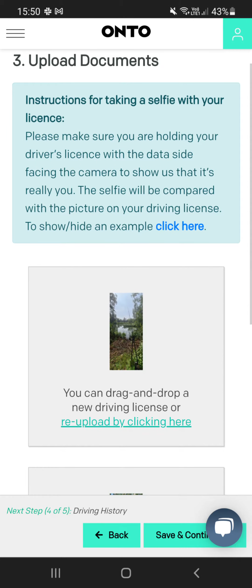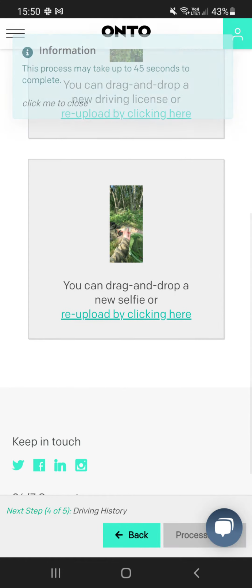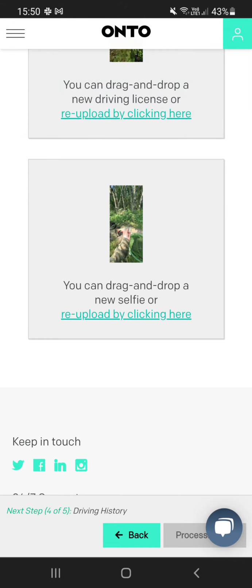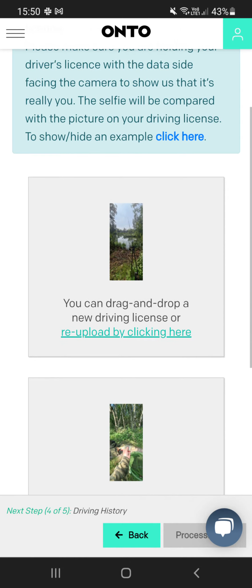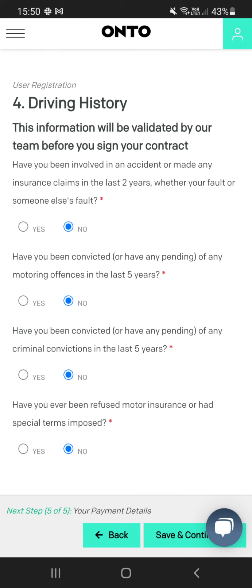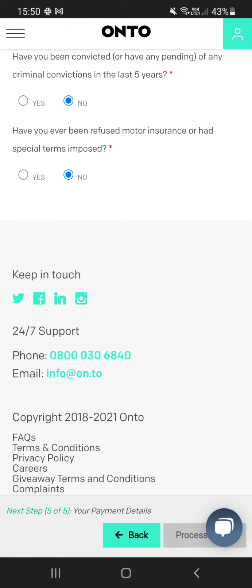You then upload a picture of your driving license and a selfie of yourself holding the driving license. It then does a check on you and the driving license for you, before it takes you to the next section, which is your driving history. It'll just ask you the normal questions.